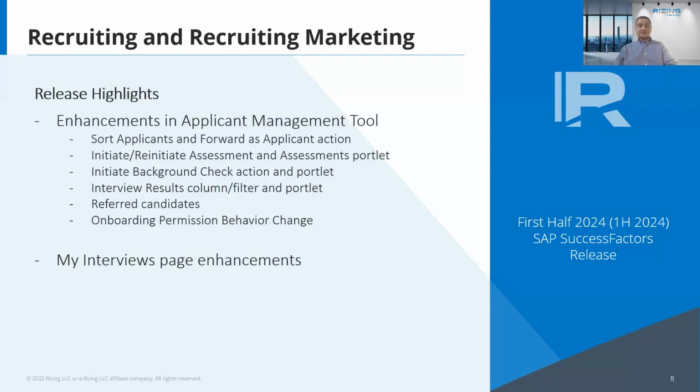This is a significant improvement, and it is a combination of several new features now accessible within the redesigned application management tool in recruiting. This enhancement is automatically enabled when the new user logs into recruiting for the first time. The redesigned applicant management tool is now enabled automatically. Some of the features within this enhancement, I'm going to call out a few.